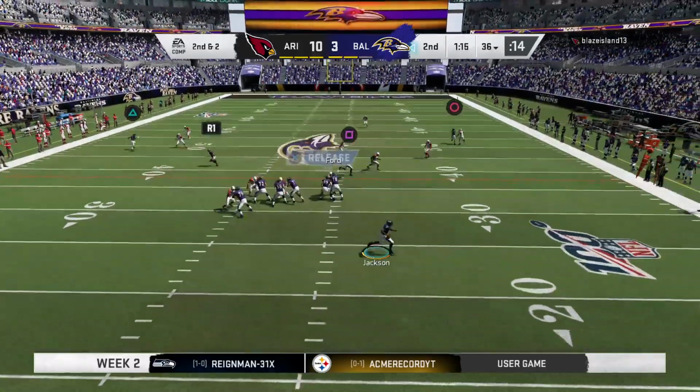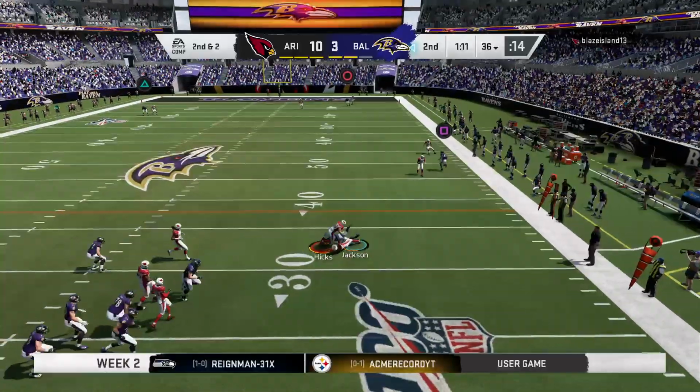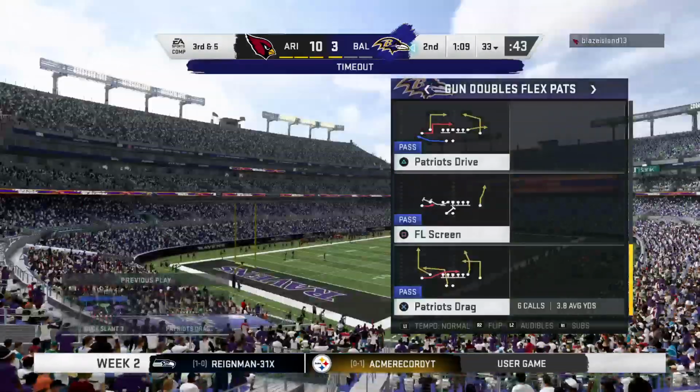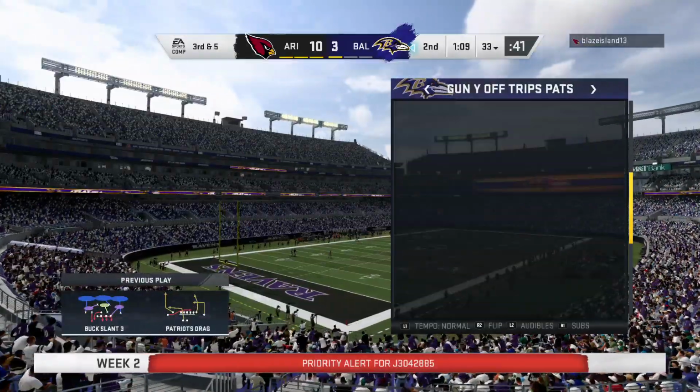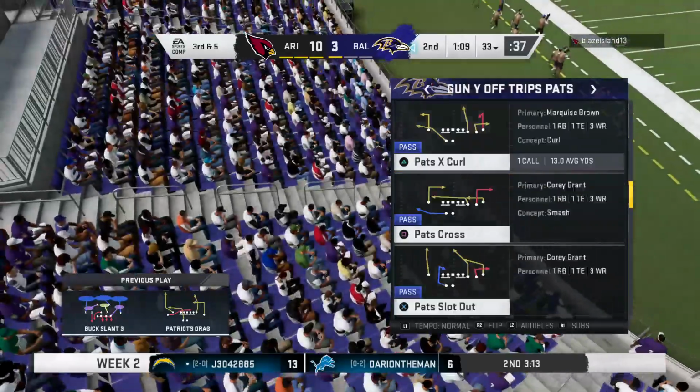Jackson down. And eventually taken down here. Great coverage downfield. The Ravens going to use the 2nd of their timeouts as they'll talk it over here before what will be an important 3rd down.